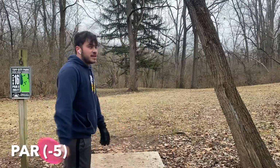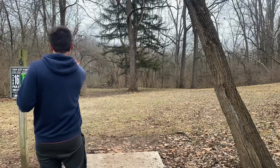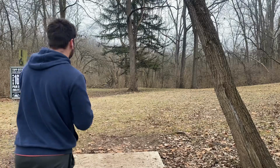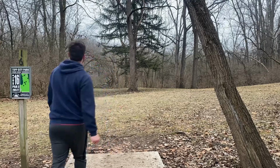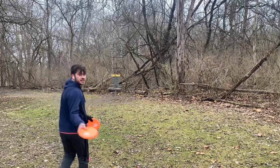Alright, it's starting to rain a little, so we're gonna try and speed it up. Gonna go with the zone through here, a little flex. 205 downhill. Not really downhill, but. Alright, we gave ourselves a lift. Not really expecting anything because I can't putt today.